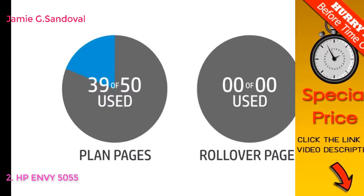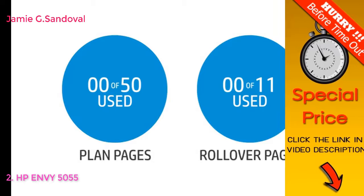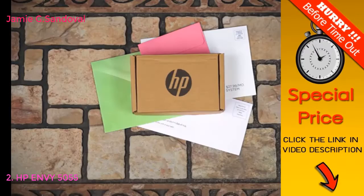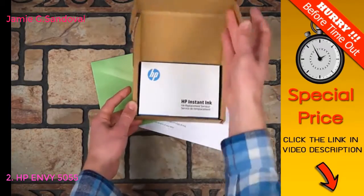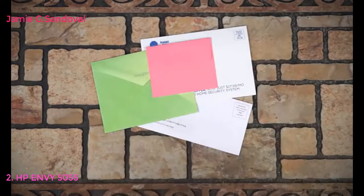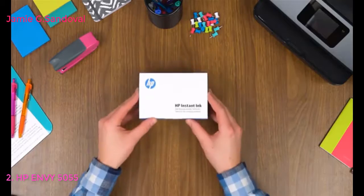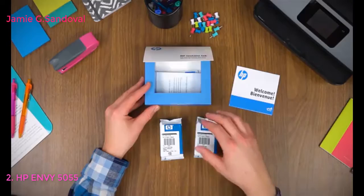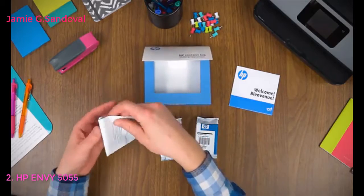On paid plans, you can roll over unused paid pages to the next month and change or cancel your plan at any time. The cartridges are shipped straight to your door as soon as you sign up and whenever you need replacement ink. The welcome box comes with everything you need: an info guide, cartridges, and even a recycling envelope.